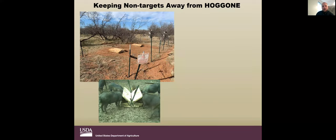Because there are some non-target animals that are sensitive to sodium nitrite, we've developed some ways to keep them away from Hogon. The first is a bait station that keeps its lids locked using about 30 pounds of magnetic pressure. And pigs are strong enough to break this pressure, but most other non-targets aren't. The only other ones that we have to worry about are black bears, and we're developing a different bait station for them. If there are livestock in the area, we build fences, just 3-strand barbed wire fences around our bait sites, and the pigs can get underneath of them, but the livestock can't.